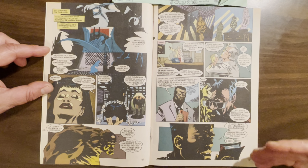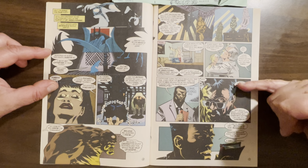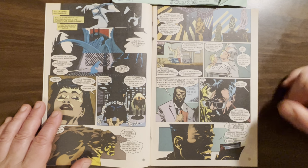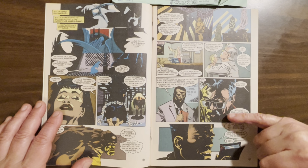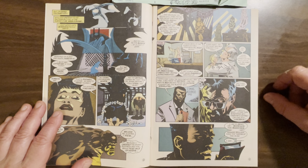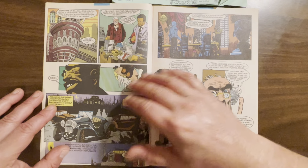We have a little interlude with Commissioner Gordon. Look at how amazing this panel is. Even though sometimes Kelley Jones just draws all crazy, this is like Timothy Bradstreet realistic, you know? That's just amazing. Great stuff. Gordon's talking to Bach.